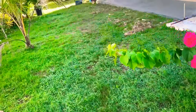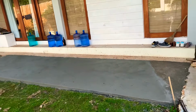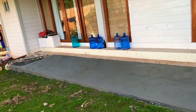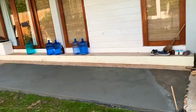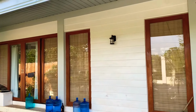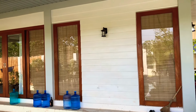So here's a look at the work that Sammy and Mason have been doing. I've been wanting to cement this pad for a very long time. And I'm finally just getting to it now after 2 years. And I want to get rid of all of the junk here. I want to clean it. I want to repaint the stairs. I want to wash the walls, all covered in dirt and dust. I don't think it needs to be repainted yet. It just needs a washing.